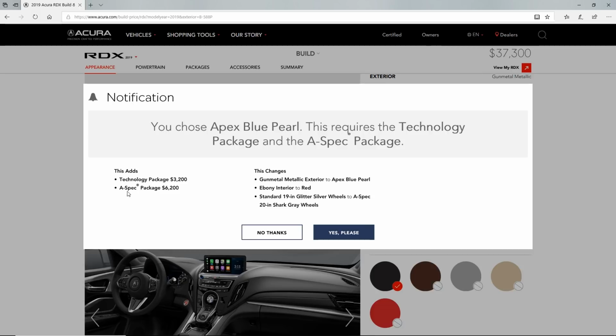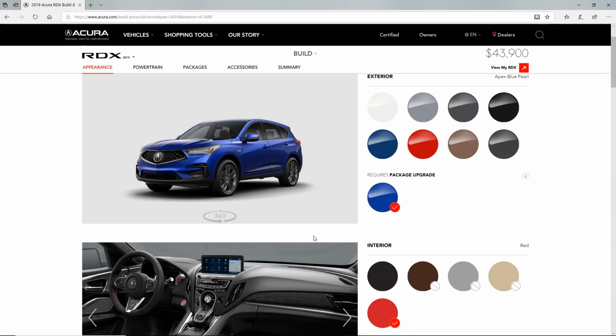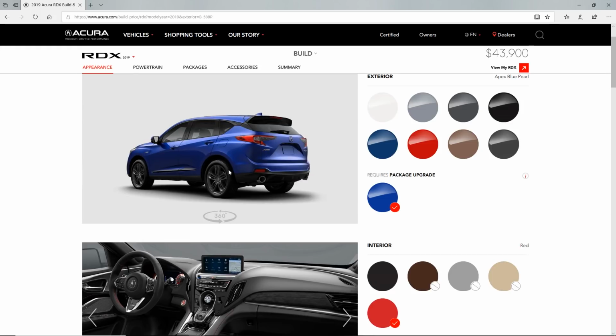But if you don't want to spend the money to get these, you're gonna have to settle for just the regular blue, I guess, not this nice Apex Blue Pearl, which is a much more vibrant electric blue kind of thing. So I'm gonna hit no thanks. Actually, let's go ahead and pick it just so we can see what it looks like. Ooh, that looks good. It looks like there's a little 360 view.